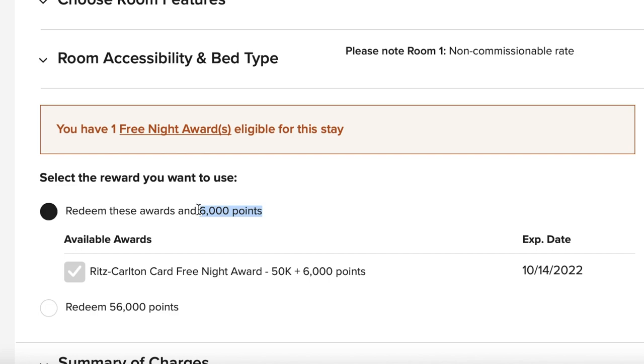So we'll just put them together in a combination. So it'll choose my Ritz-Carlton free night, 50K from that, 6,000 more points from my account. And that's the default selection for this redemption here. I can also just choose to redeem 56,000 points as it is and save my certificate for something else.